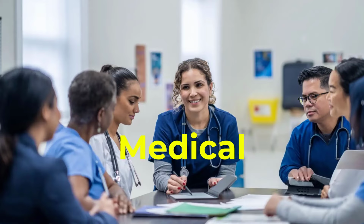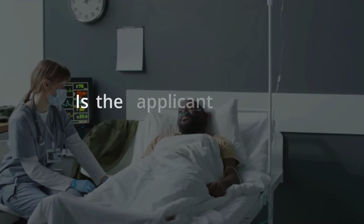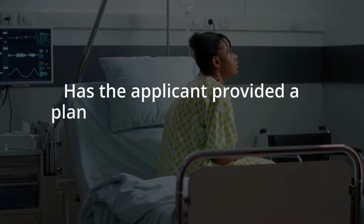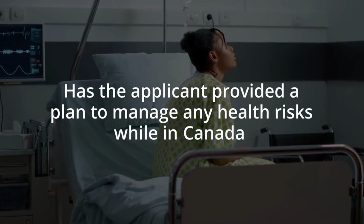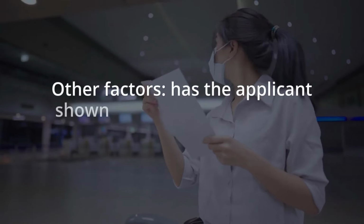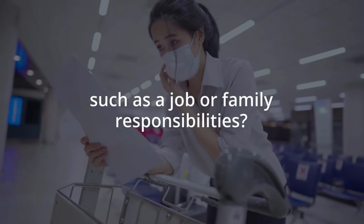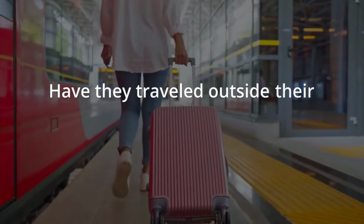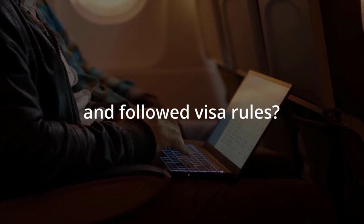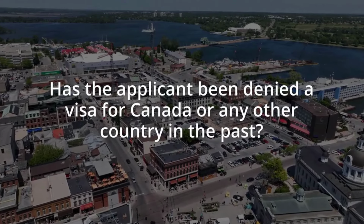Medical. Does the applicant have any health conditions that might get worse over time? Is the applicant coming to Canada for medical treatment? Has the applicant provided a plan to manage any health risks while in Canada, like proof of health insurance? Other factors. Has the applicant shown strong ties to their home country, such as a job or family responsibilities? Have they traveled outside their home country before, including to Canada, and followed visa rules? Has the applicant been denied a visa for Canada or any other country in the past?